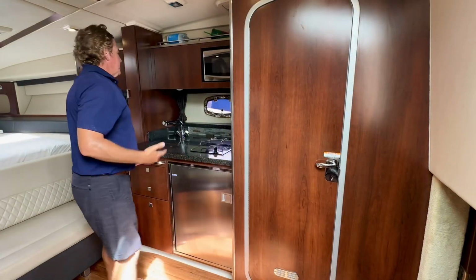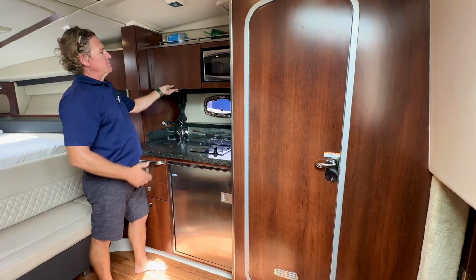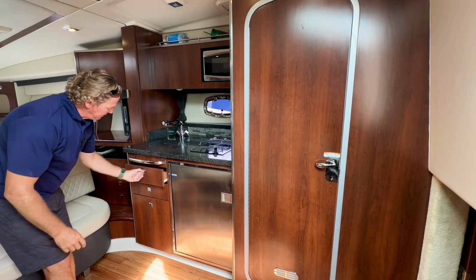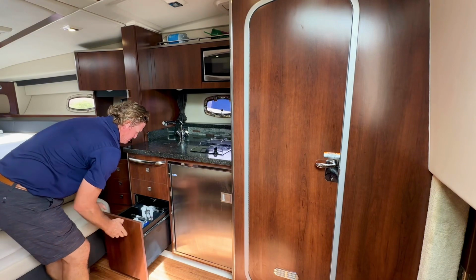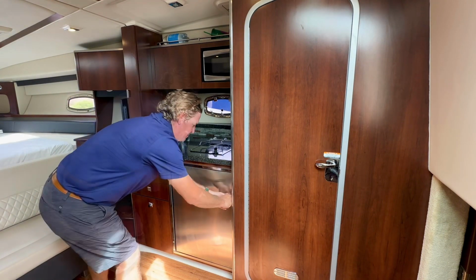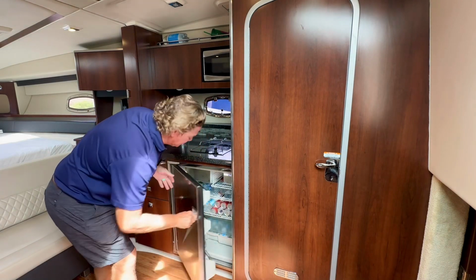So this does give you plenty of room in here. So again, for a 33-foot boat, to be able to have some plates and dishes up there, to be able to have some storage compartments up there, plenty of drawer space, pull-out drawer space, refrigerator, lots of room in there, ice maker, freezer.